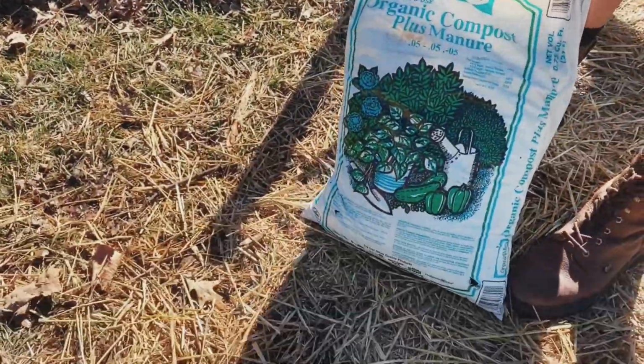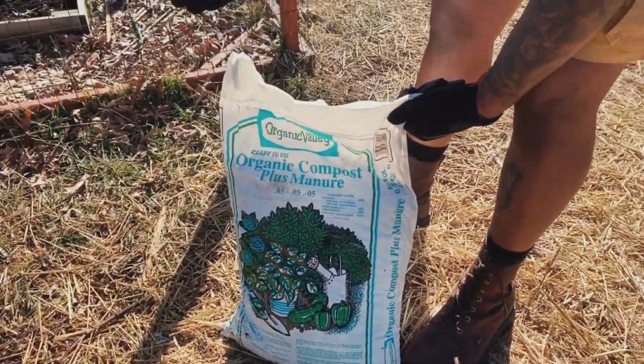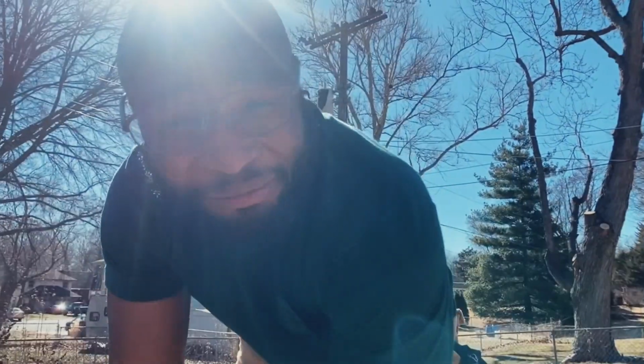So, like we showed you guys before, this is what we got. We never use this, so we're just testing it out, but it's something cheap that we can buy that's organic that we can throw in there and hopefully help. So, hopefully.